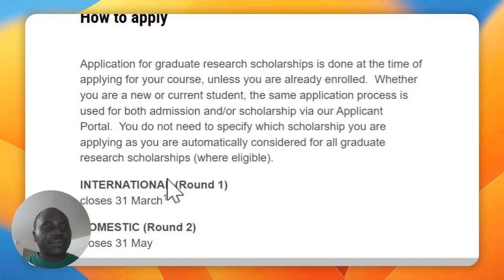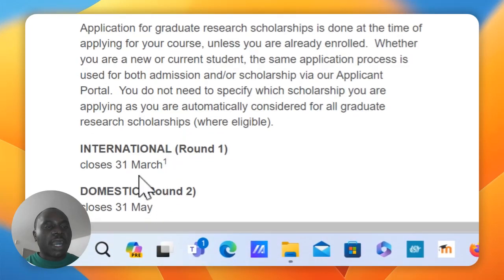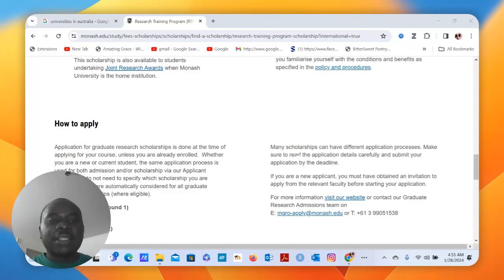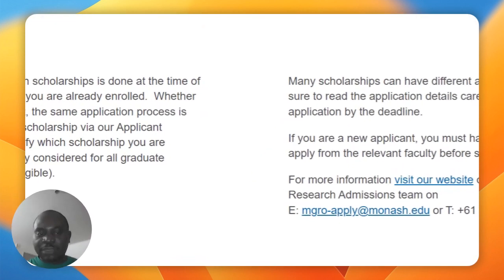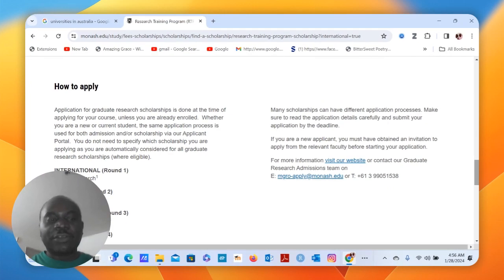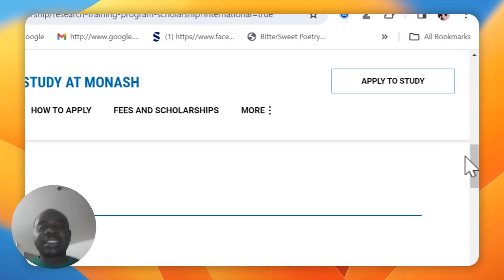For example, for this one here, they are saying application for graduate research scholarships is done at the time of applying for your course, unless you are already enrolled. Whether you are a new or current student, the same application process is used for both admission and scholarship through their application portal. So you do not need to specify which scholarships you are applying for, as you are automatically considered for all graduate scholarships where eligible. So at the time that you're submitting an application, you are also being considered for those scholarships, and you don't need to submit a separate application.